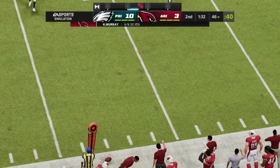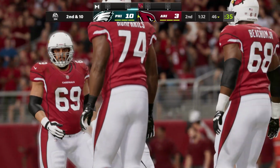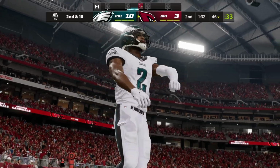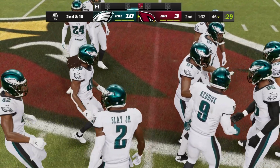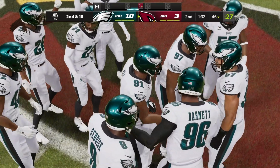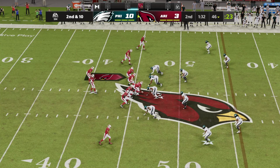A throw there, but that's going to wind up incomplete. They've given up a few first downs on this drive, but getting the incompletion there, that should give them something to build on and maybe turn the tide. Here's 2nd and 10.